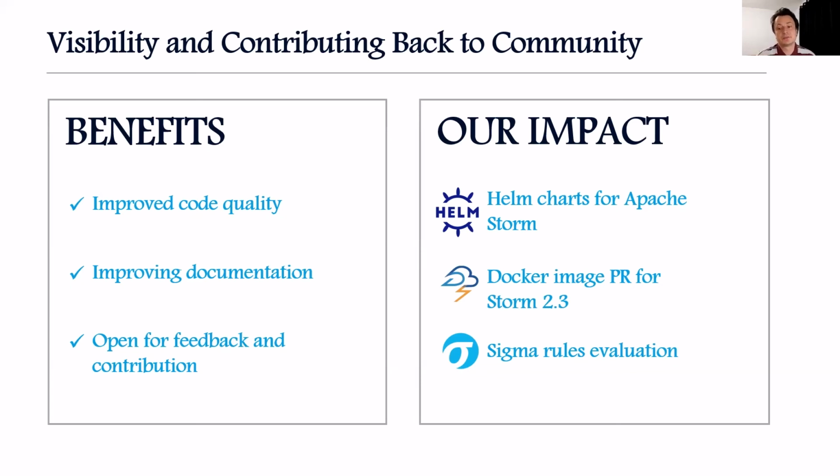Moreover, we are starting to contribute back to the community with technologies and tools that we are using in the project. We prepared and published a Helm chart for Apache Storm that we are using in our Kubernetes deployment. We implemented a Sigma rules importer in Siembol UI, and this way Siembol can be used for real-time Sigma rules evaluation that doesn't require indexing logs. Moreover, we recently prepared a pull request for upgrading the Docker image with the new version of Storm, which was released a few weeks ago.